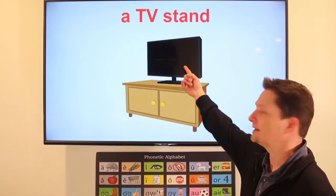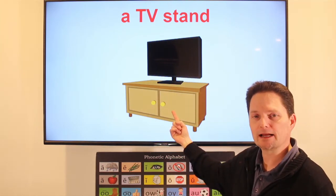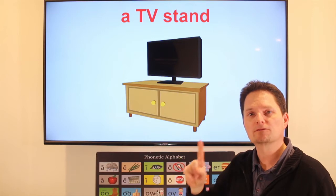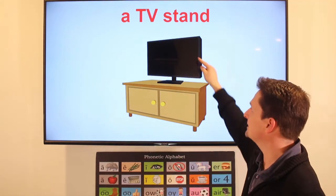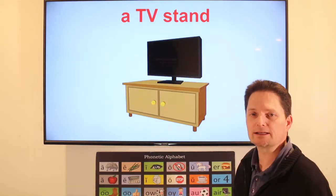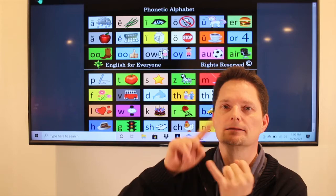Very good. This is a TV. And this is a TV stand. A is for one in general. When I talk about specific, I say the TV is on the TV stand. TV stand. TV stand.